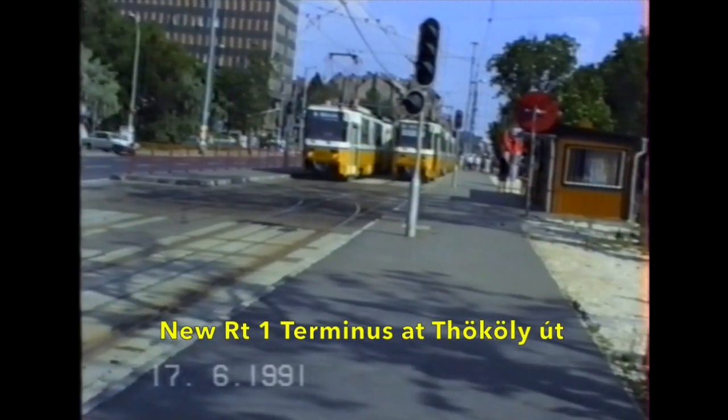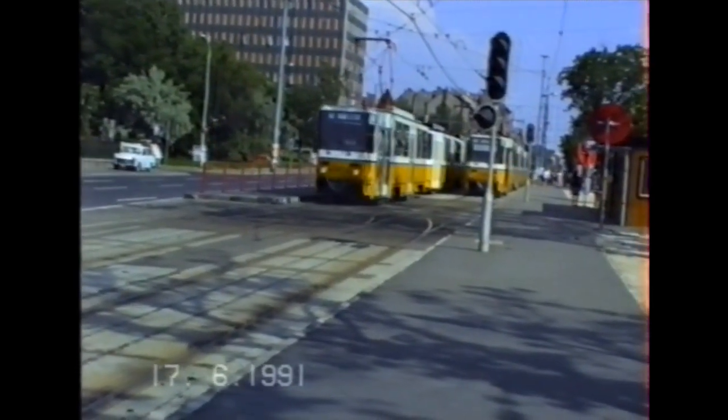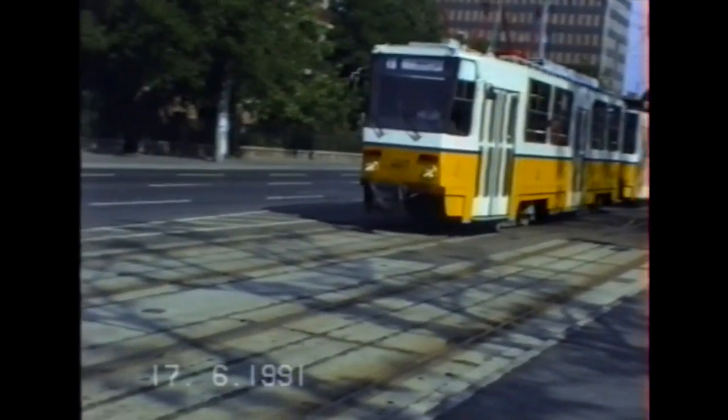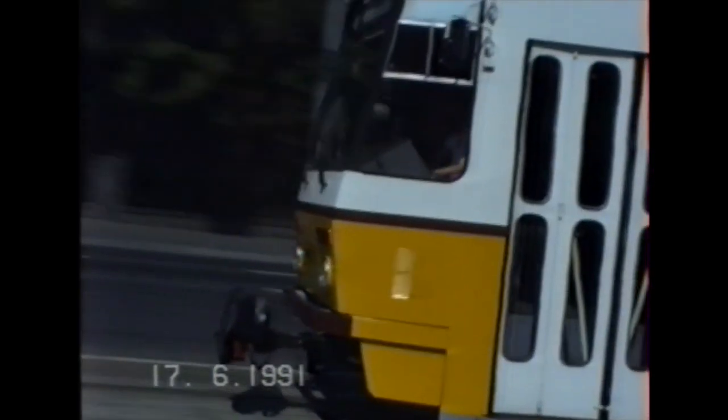This is the new terminus for route number one. Nice scissors crossover in the foreground. This line's been extended half a dozen or so stops since I was last here in 1989, and we'll go back to the old spot. Nice wave from the girl tram driver there.